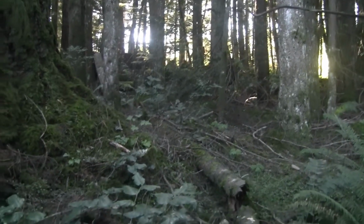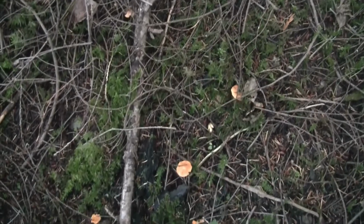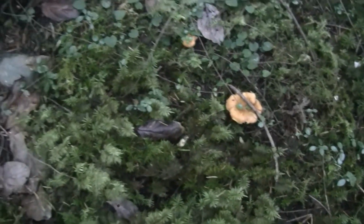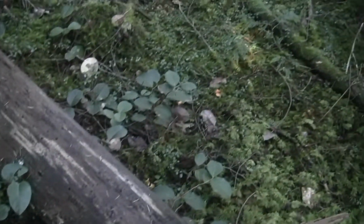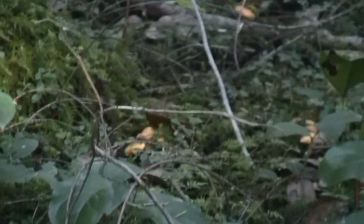Back out a little bit south of Nanaimo. We've just come off the logging road a couple of hundred feet and run into our first bit of chanterelles here, so the day won't be a total bust, which is a good thing. And another bunch of chanterelles that are trying to hide underneath the ferns. But they can't hide forever.